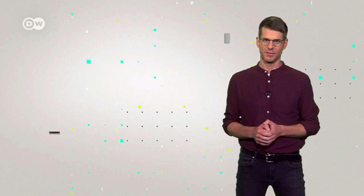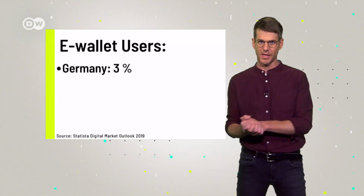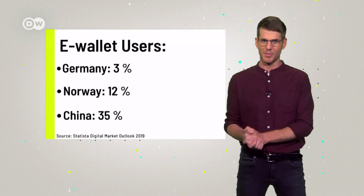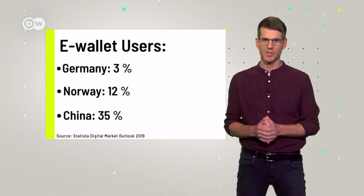Fun fact, in Germany, we're huge fans of hard cash. Hardly anyone uses e-wallets here. Other European countries are less cash crazy. In Scandinavia, more people prefer mobile payment. And in many Asian countries, it has long become a part of daily life. China expects 500 million customers to use e-wallets in 2019. And it's no wonder. It's simpler, less expensive, and quicker than your classic bank.